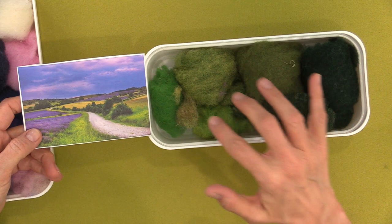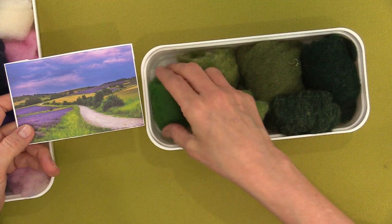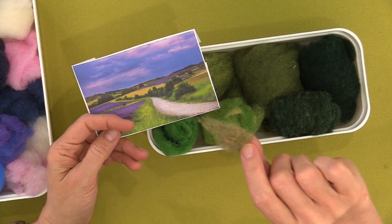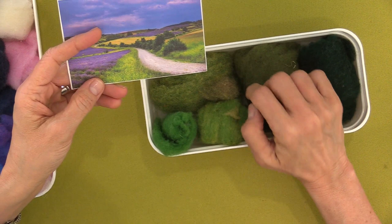So this one here is spruce, bonsai, olive, shire, this is lemongrass, and this right here is leaf, which is just like a straight up green. And then like here, and we'll do this together, I mixed that pecan with some shire so that we can get these sort of browner areas like that. What's really fun is that these batts are super easy to blend, and you can just make all kinds of colors if you want.